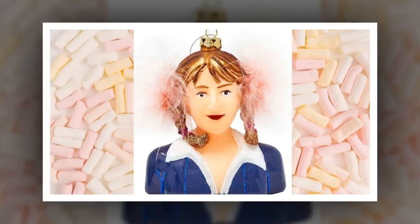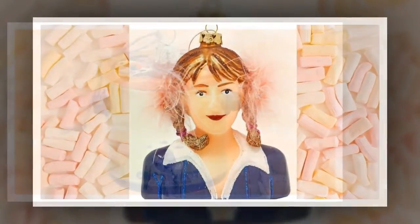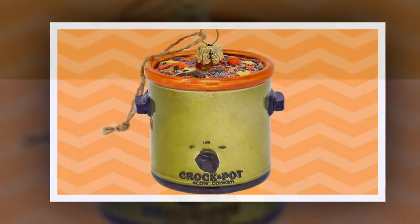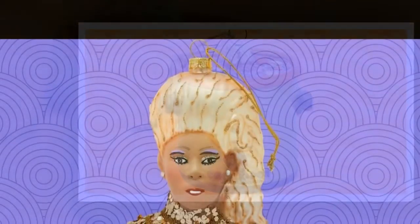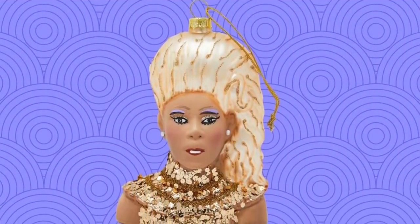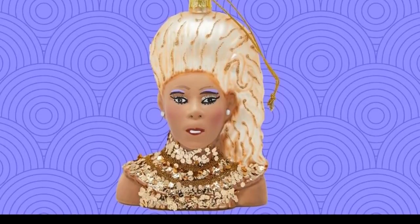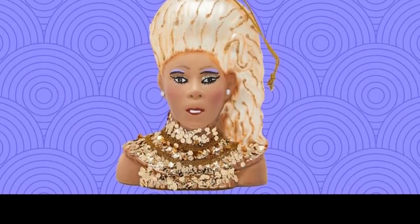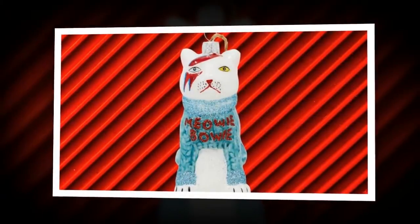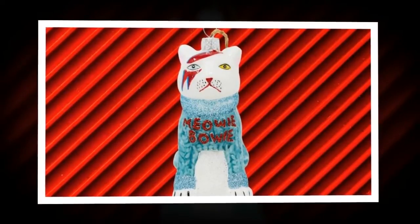A charcuterie board glass ornament. Always Fits. Give yourself a tiny slice of luxury with this charcuterie board ornament that will have you thinking about more beer, brie, and delicious cured meats. Get it from Always Fits for $19.95.